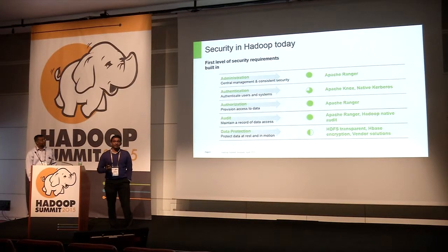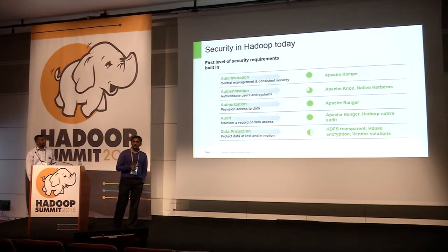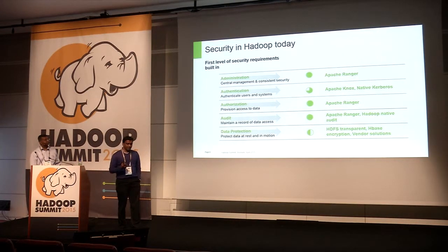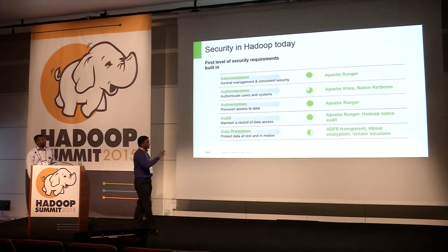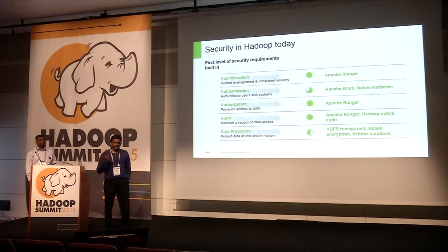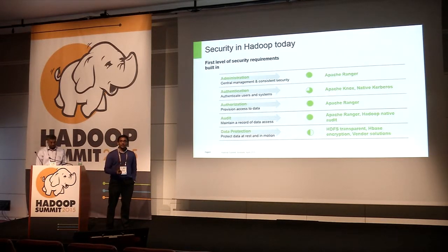Enterprises don't have the wherewithal to go to each individual Hadoop component and manage security, nor do they have the knowledge to do that, right? This comprehensive security means we have basic security built in. So Hadoop today is secure, is what I can declare today, right? If you install and do a use case, it has the basic security built in.